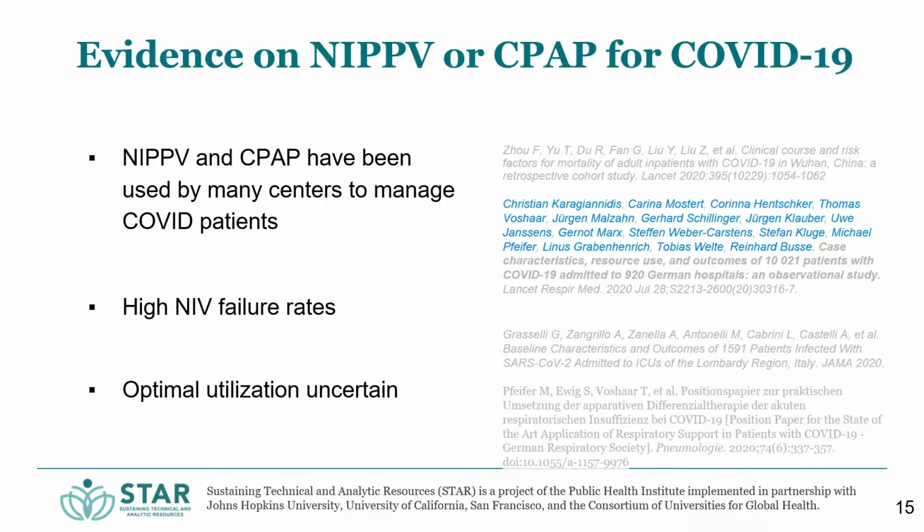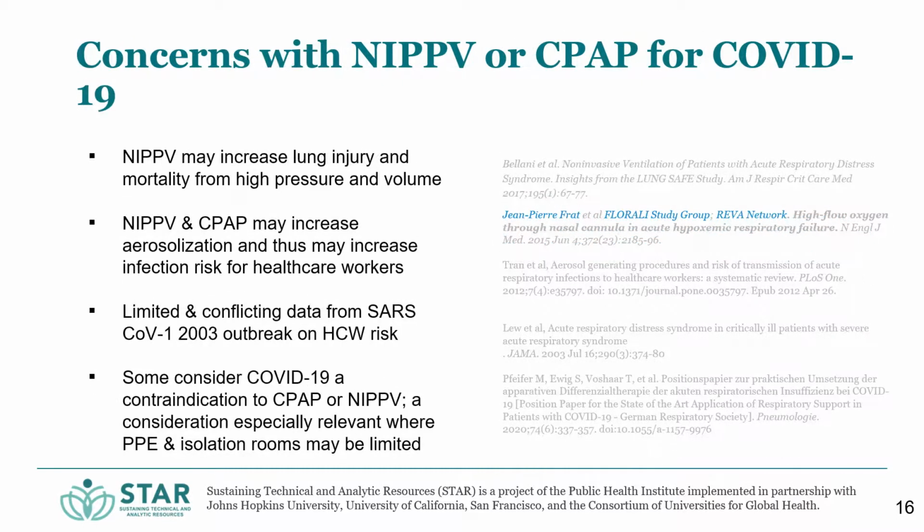Even though NIPPV and CPAP have been used around the world to manage patients with severe COVID-19, all published data on the use of NIPPV and CPAP in COVID-19 thus far have been observational, and in the absence of randomized controlled trials, conclusions are limited. Some modeling studies have shown that if there is a mask leak, the high flow generated by NIPPV or CPAP devices to compensate for the leak may force infected particles out into the room and increase dispersion.